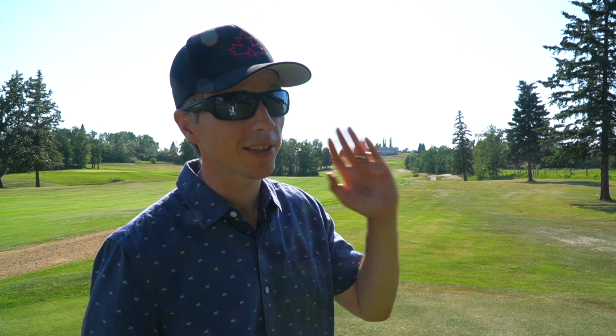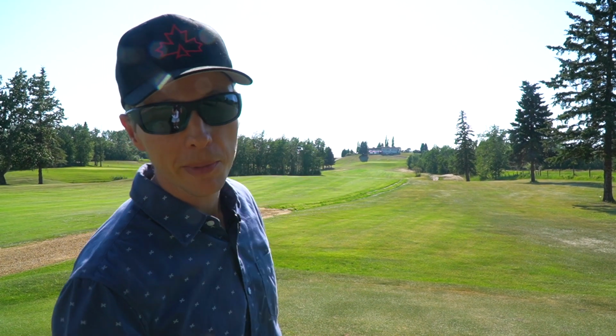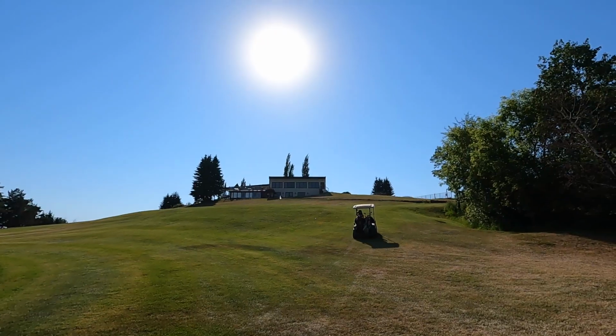Well, we finally made it to hole 9. This is our last hole of the day, which is good because it is scorching hot outside and we're not playing very good. But it's been a beautiful day overall, and we're pretty excited to get back to the lodge because we're going to be having supper at the Glens Grill, which is one of the highest ranked restaurants in Wetaskiwin.